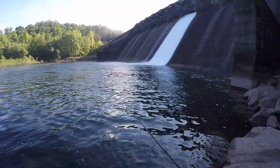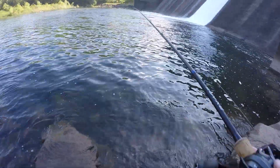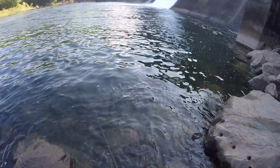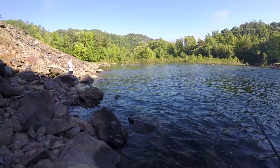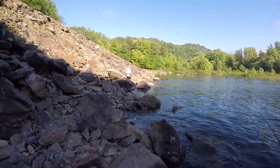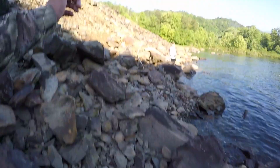That looks really good in the water. Look at this action. Just a nice little tail thump. Something's got to eat that. You got one? Is it big? Oh my gosh, that seems big.